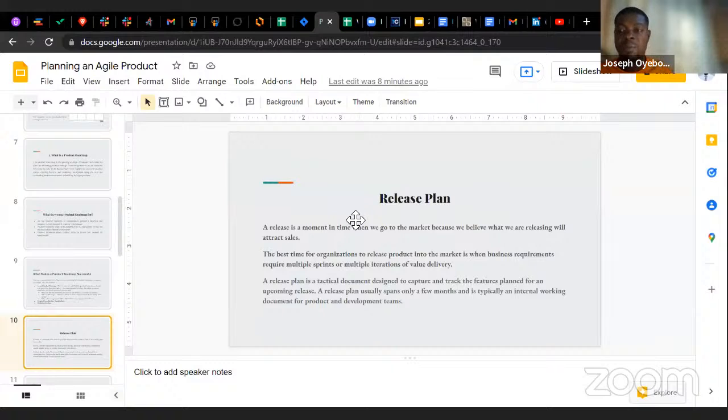So what then is a release plan? A release plan is a tactical document designed to capture and track the features planned for an upcoming release. A release plan usually spans only a few months and is typically an internal working document for the product development team.